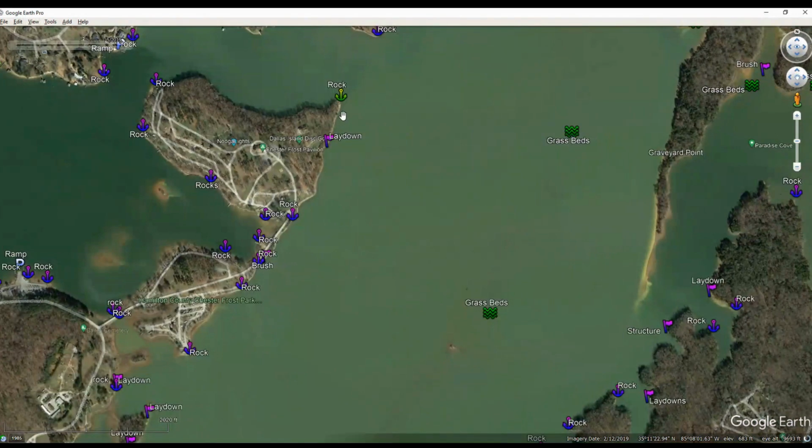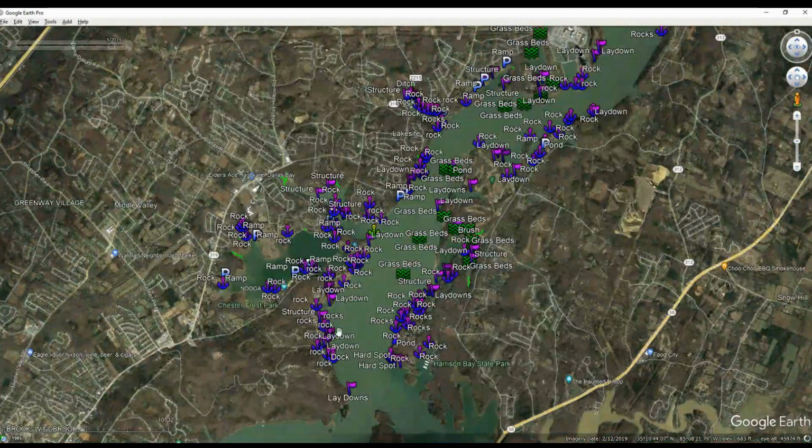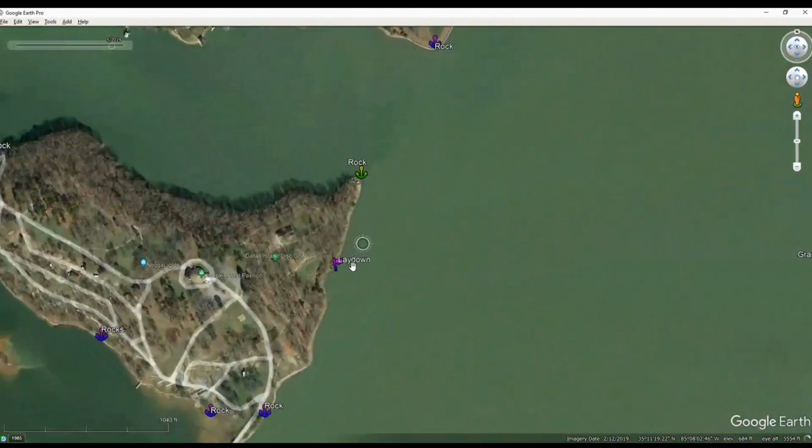So right here off the isle, off the point, we talked about this last time. That's a golden spot, right? Your main river, right off a point. The river's coming down, it's getting close. There's probably some really good bluff walls and stuff around in here as well. I mean, it's just a good point to fish around. Definitely a good spot to look at.